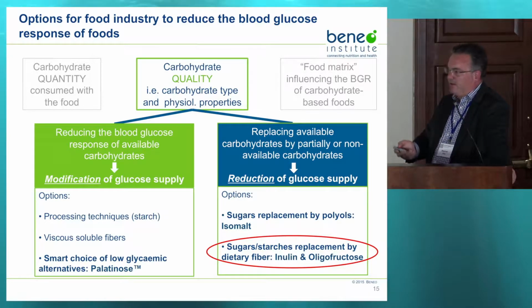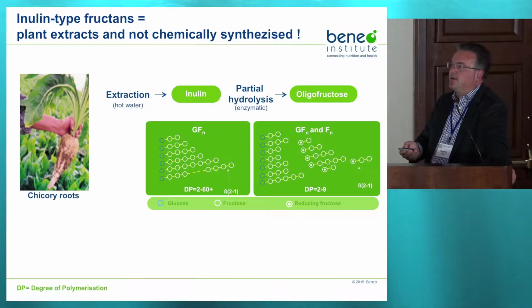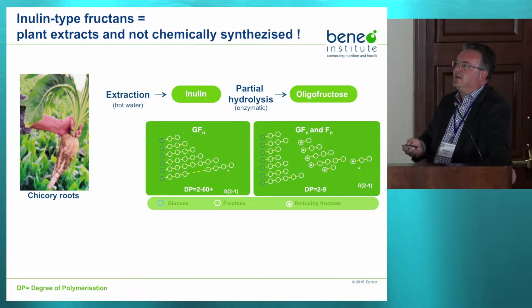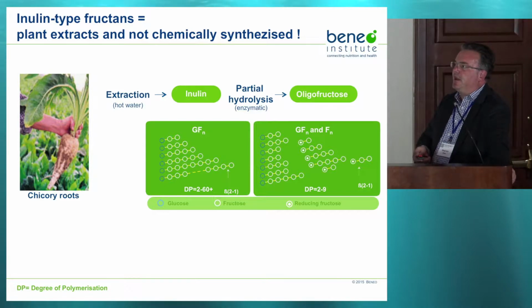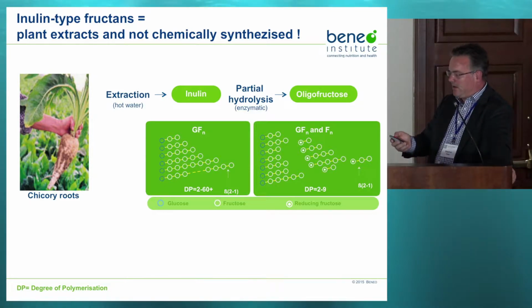When we are looking at sugar and starch replacement by dietary fiber with inulin and oligofructose: inulin-type fructans are plant extracts, not chemically synthesized. They are extracted by hot water extraction from chicory roots. When inulin is partially hydrolyzed by enzymatic means, you result in the shorter chain inulin, also called oligofructose.